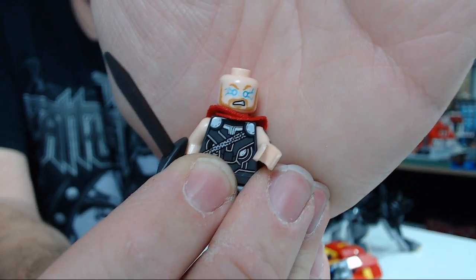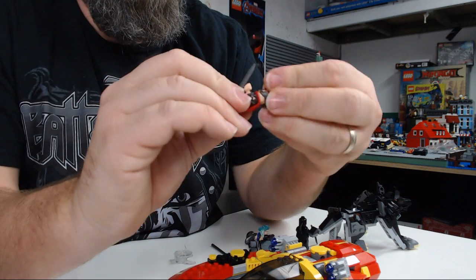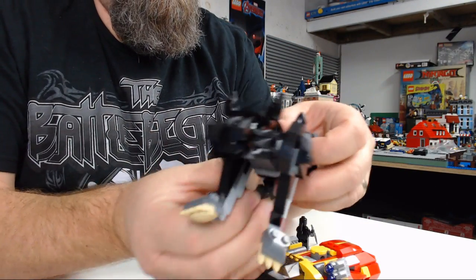It looks like a star at first. Oh, no, he's got lightning. Funky looking. I mean, obviously, it'll look better in the movie than in Lego form. Absolutely. And then also there is the wolf Fenrir.